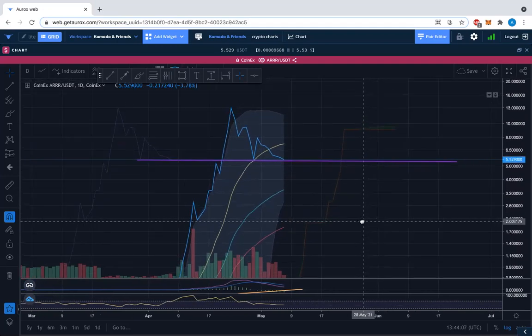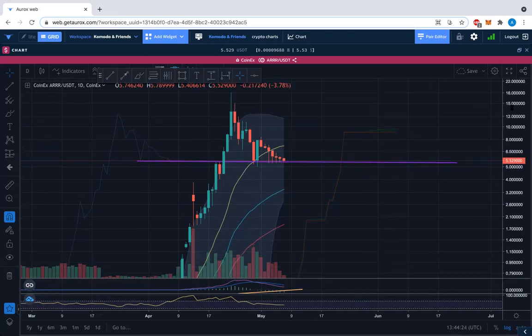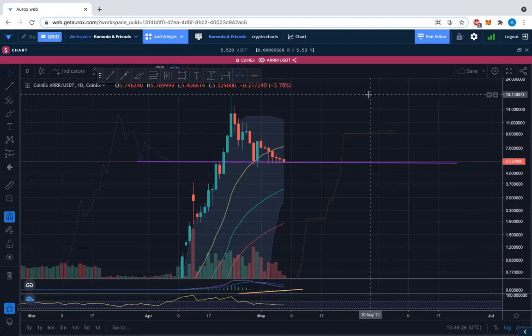So here we are now. We are working with this top, which was the 23rd April top. It's about 12.89. Now, if we want to use the candles, we will. We can talk about the body, which is again that $12, $13 top, and then the shadow wick spike up there is about 18.